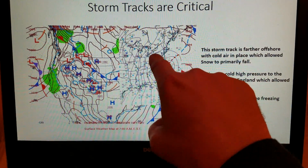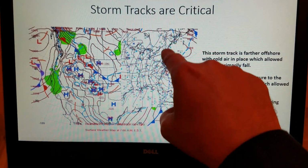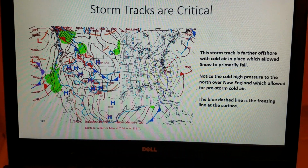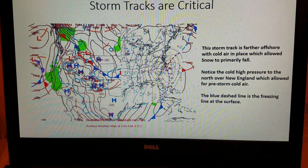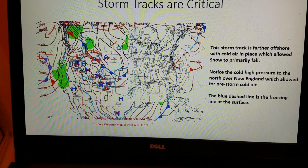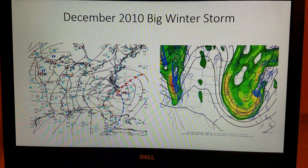I want you also to notice that there was a cold high pressure system to the north, which funneled in cold air continuously throughout the storm. We actually had a blizzard warning for Virginia Beach last January during this particular event. And that blue dash line, which is basically back to the west, that is your freezing line on the surface. And then this was the December 2010 big winter storm system.